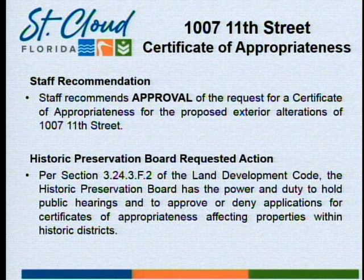Any members have questions? I'll open the floor to the members to ask any questions or make any statements. We were questioning, Melissa, on the map that was in the recent survey, whether or not this is actually contributing or non-contributing per the location on the map. I don't believe it was a contributing structure. I'm not 1,000% sure on that, to be honest.